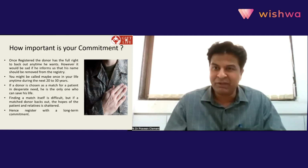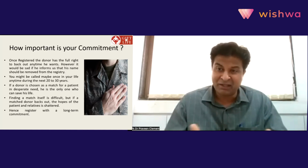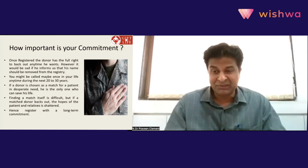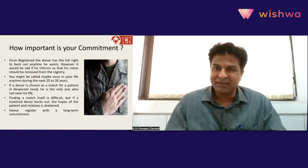As I said, the registry is very small. There are no two donors for one patient. There is only one donor always. So finding a matching donor itself is very difficult. And even if that one donor backs out, because it is his choice, it will be very sad for the patient, the relatives, the doctors. Many people are working on this one case, always. So we'll be happy to know that the donor is committed. So the emphasis is that you register with a long-term commitment.